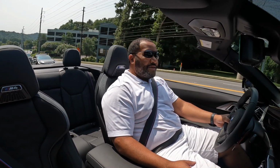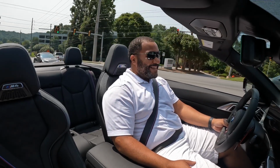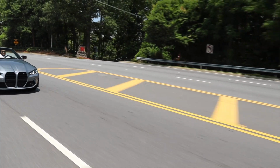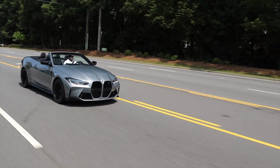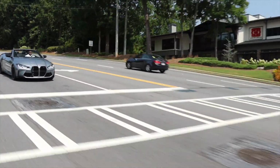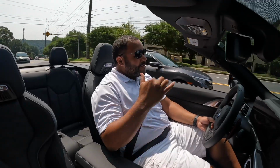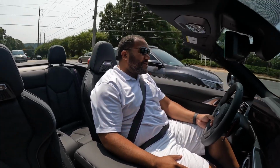Getting quite a few stares. It's a great looking car, man. I mean, it's not too much you can say. From the appearance of it, I really like these. They sit fairly low. The aggressiveness of it, from the pipes in the back to the front grille. It's a really sweet looking car.